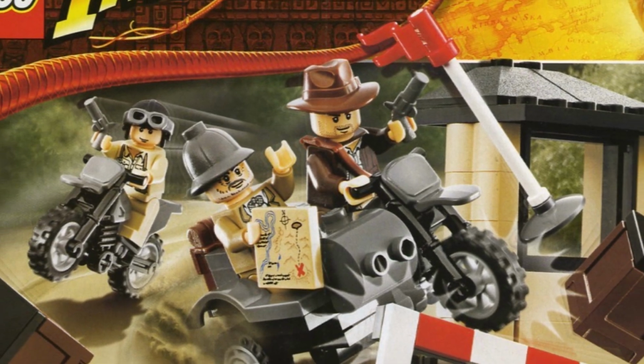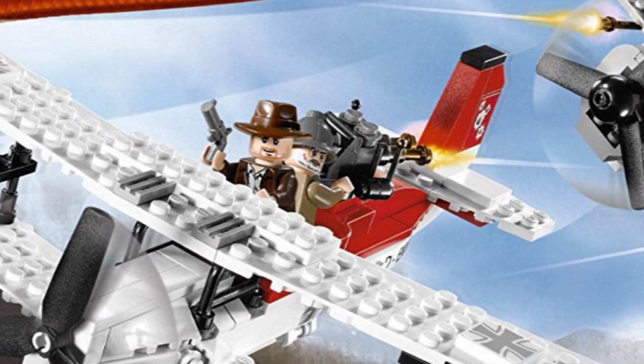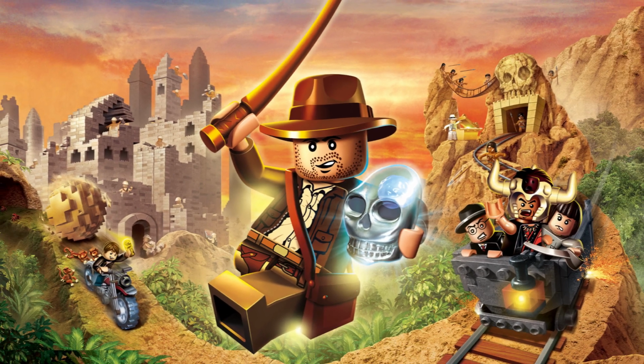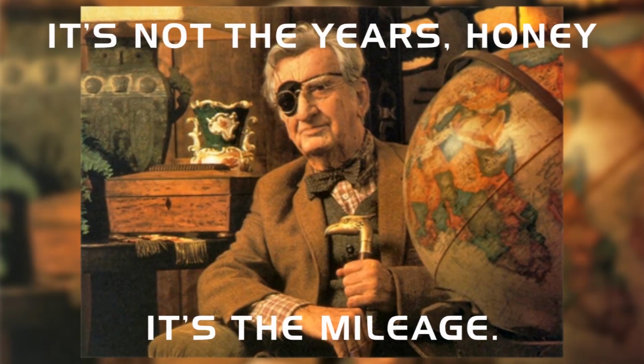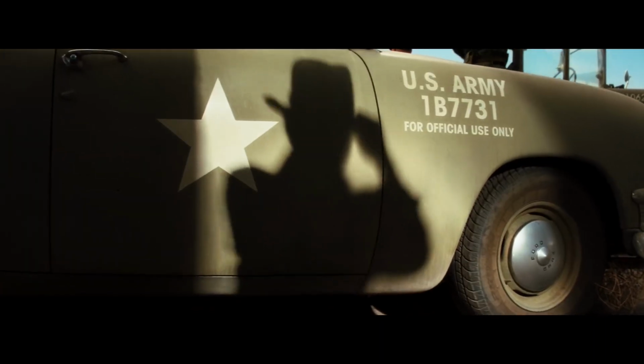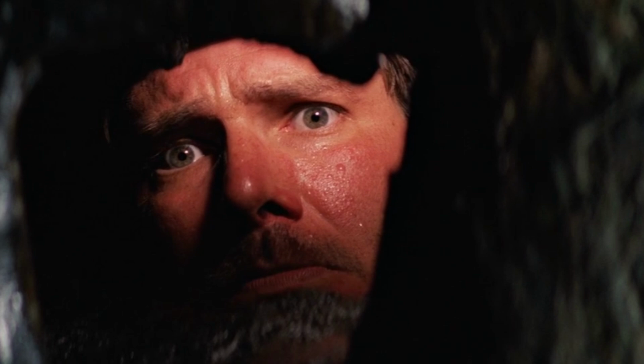Despite its popularity, LEGO Indiana Jones was retired the following year in 2009, not long after the release of the second video game. It seems the theme was only ever meant to be temporary, purely to promote the release of the fourth film, and with no new films, there are currently no plans to bring it back anytime soon.